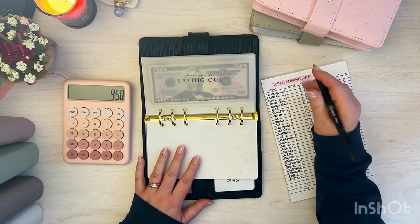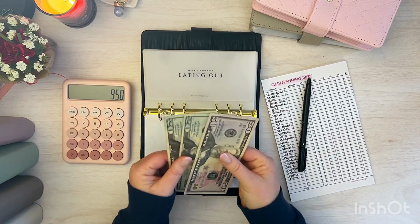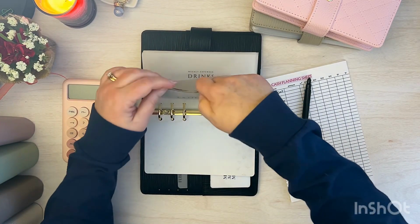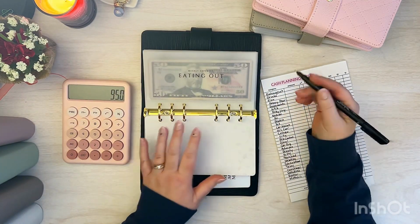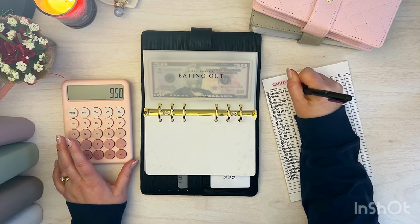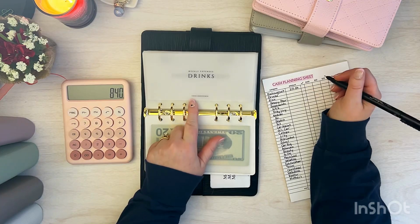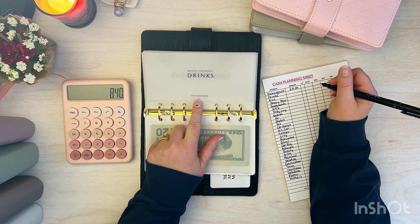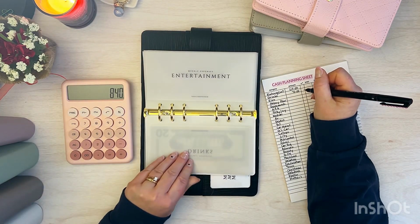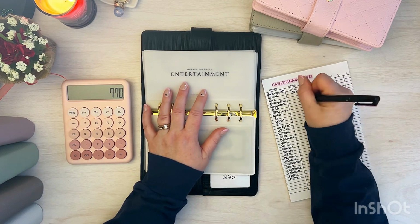So anyway, sorry. Eating out this week does have money, but it has $90. We are definitely going to be using this for my husband's birthday eating out. So we're going to put $110 in here. Drinks, like I said, sometimes they're empty. This is already empty. This is going to get $70. Entertainment this week is going to get $10.